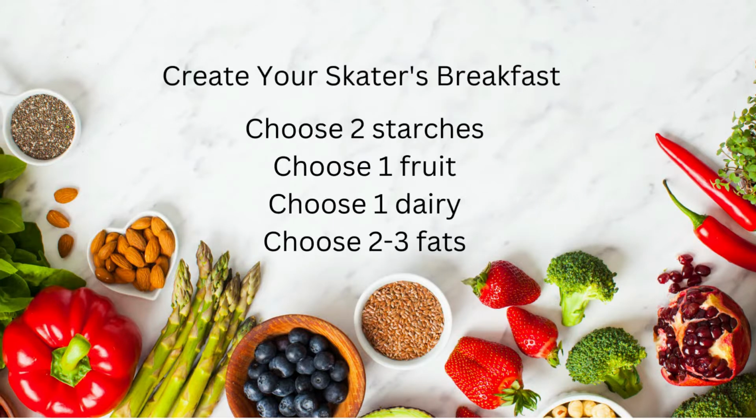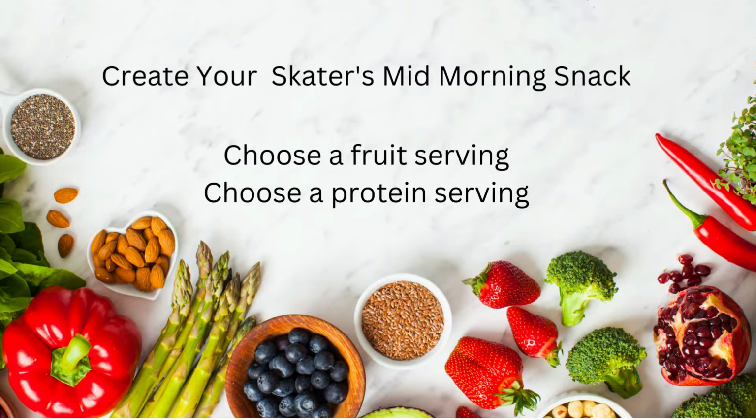So to create your skater's breakfast, you're going to choose 2 starches, 1 fruit, 1 dairy, and 2 to 3 fats. So this will provide some protein and most importantly, a whole bunch of carbohydrates for your skater to start the day and a little bit of fat. And then for their mid-morning snack, you're going to want to choose a fruit serving and a protein serving.